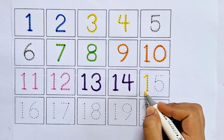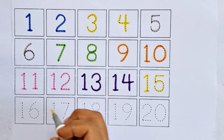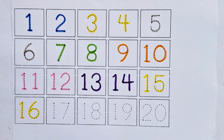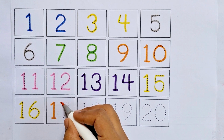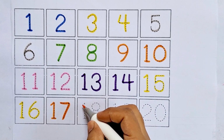15. After 14 comes 15. 16. After 15 comes 16. 17, this is 17. After 16 comes 17.